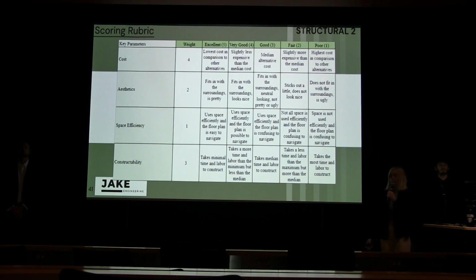Then I rated aesthetics at a 2, as we would like for the community not only to benefit from the usage of these buildings, but also from the looks and the aesthetics of the building. Lastly, space efficiency was weighted at a 1, as we would like for the floor plan to be easily navigable and also for there to be room for future developments in the area.